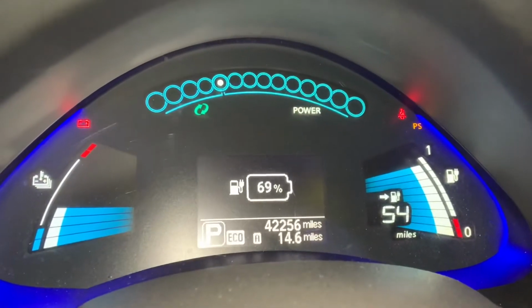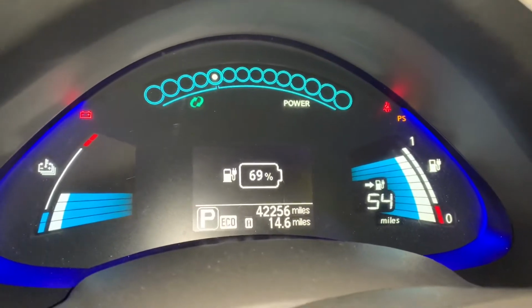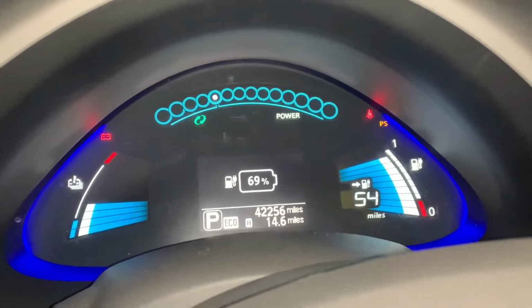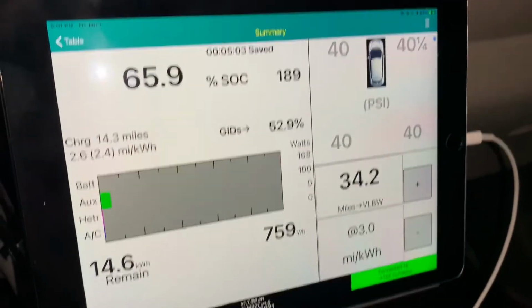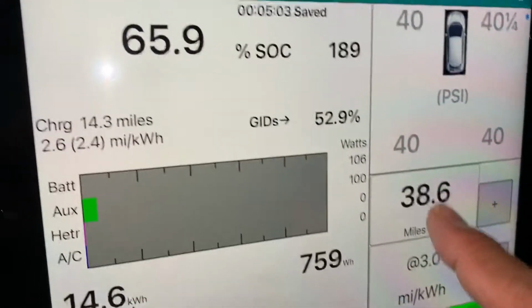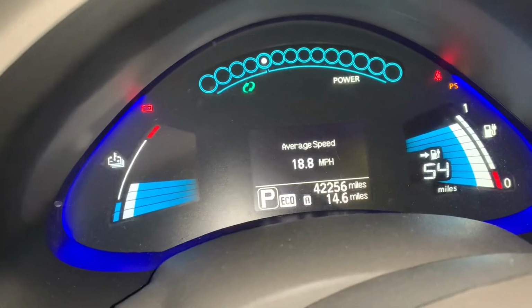So if you subtract 14.6 from 77, you get about 62 miles of range, but actually the car is showing 54, which I can understand with heat, but the range actually remaining is 34.2 according to very low battery. If you look at one bar, it's 38.6. It's nowhere close to 54 if you plug in the 3.0 miles per kilowatt hour, which you can see from here.